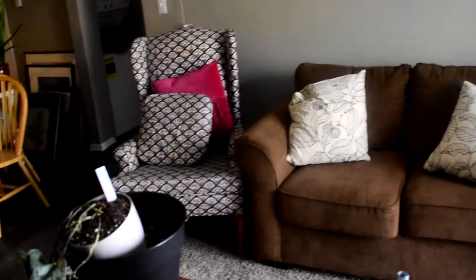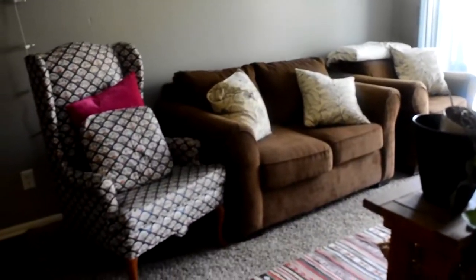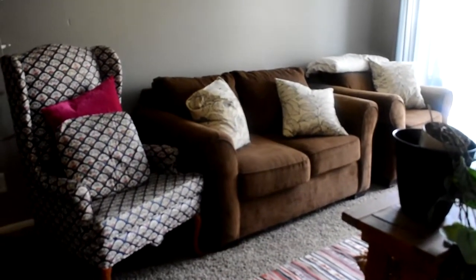And then we're gonna have some plants over here, and we're gonna have the couch set up like that. And we have these nice little lights here, which are operated by a switch on the side. But yeah, probably have a lamp over here, maybe this lamp here. And yeah, that's gonna be the setup.